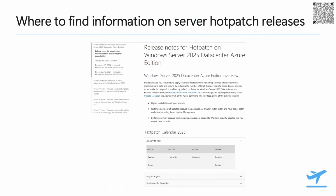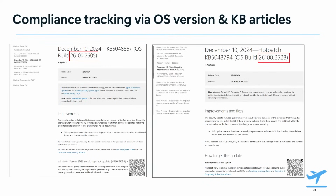Lastly, similar to what you saw for client, the server hot patch releases are tracked in the release notes on the MS Learn site. And here we can see that the same update release cadence for server applies to client. The baseline months are 1B, 4B, 7B, and 10B, and we plan for 8 hot patch releases per year. And similar to client, the hot patches for server have individual KB OS version numbers, and the hot patch update is tracked with a different OS and a different KB number than the standard update.